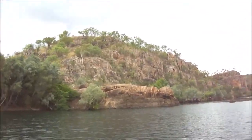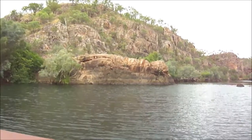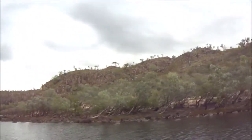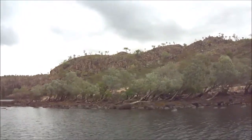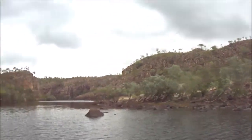It gets pretty high. In the wet season it gets a metre over this low rock ledge. You're wondering how fast the current's going, just have a look here on the right hand side. You can see all these trees are pointing downstream. That's how fast it goes. It gets over 20, the slope on the trees. Very fast.